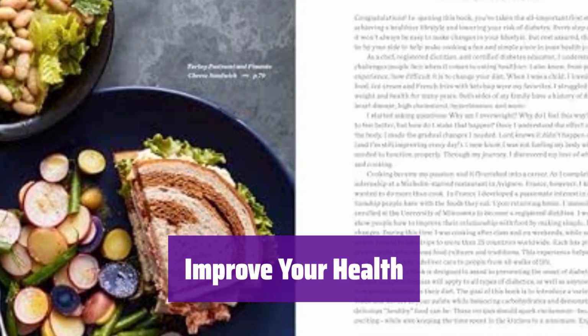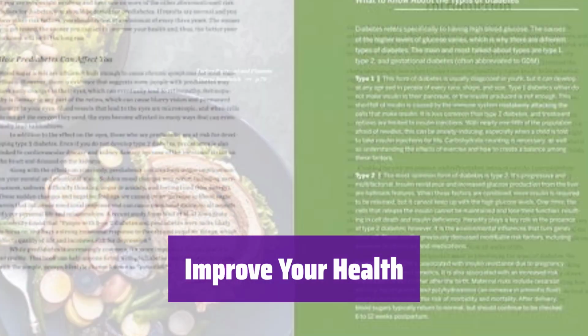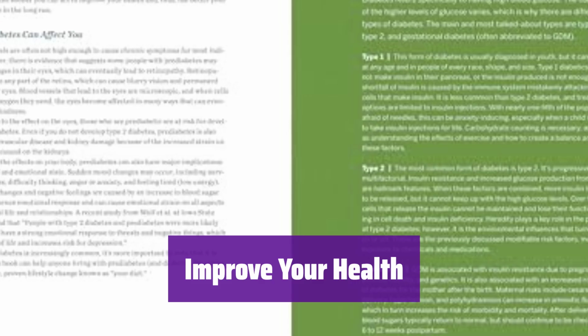This cookbook is more than just a collection of recipes, it's a guide to healthier eating. It helps you understand how diet impacts your prediabetes. Following the recipes can help you feel better and manage your condition effectively.